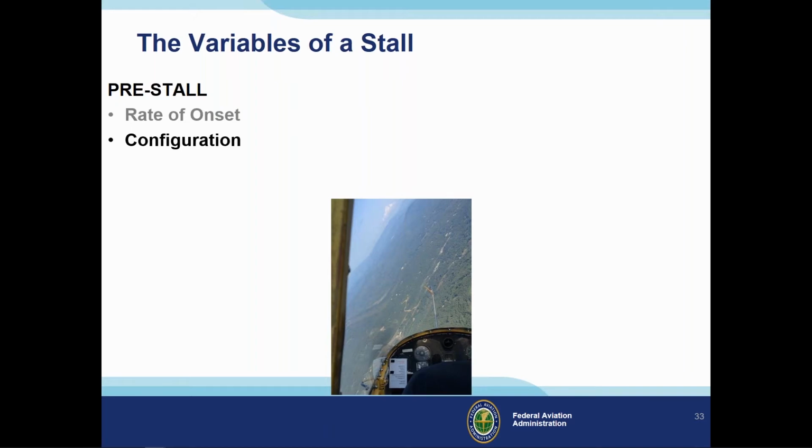Configuration of the aircraft. Most of us are familiar with flaps, but if you got aircraft, retractable gear, not retractable gear, speed brakes, not speed brakes, slats, no slats, whatever it may be, what impact does the configuration you're in prior to the stall or entering the stall have on how the stall behaves?